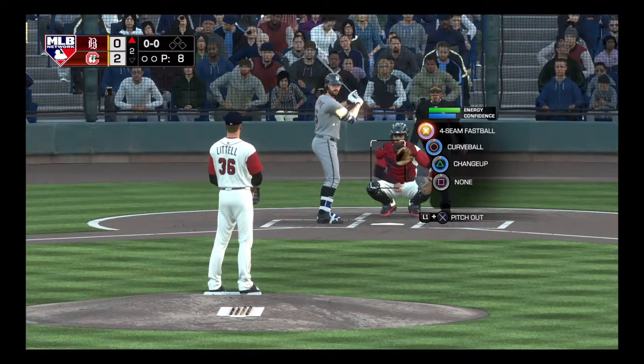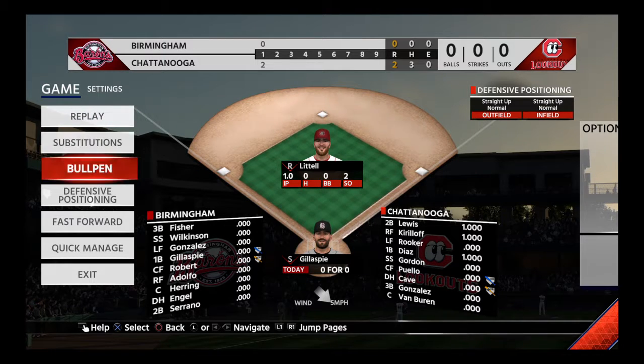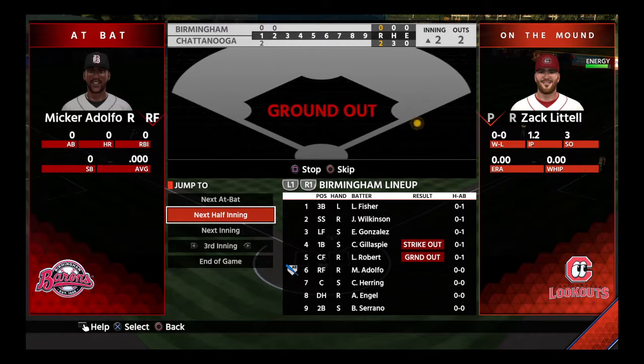Leading off the inning, Casey Gillespie. First baseman, Casey Gillespie. 3. He's out. 3.